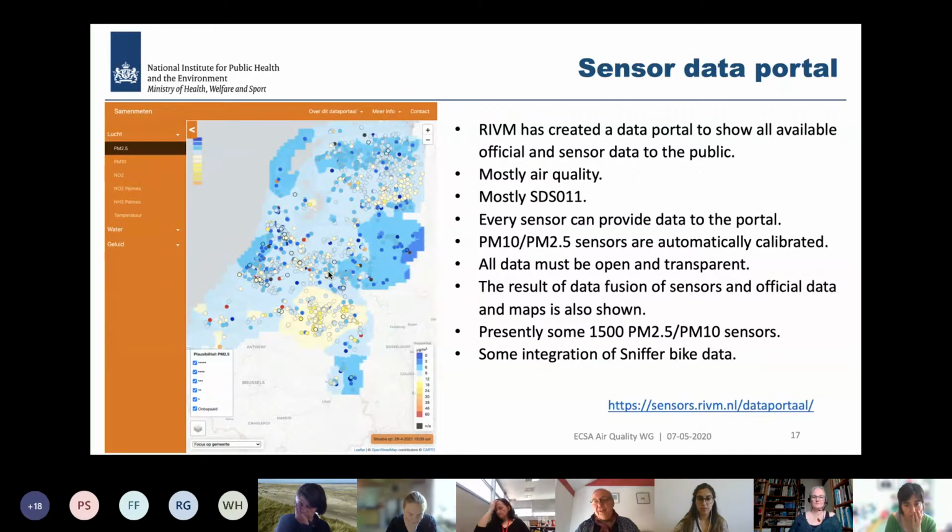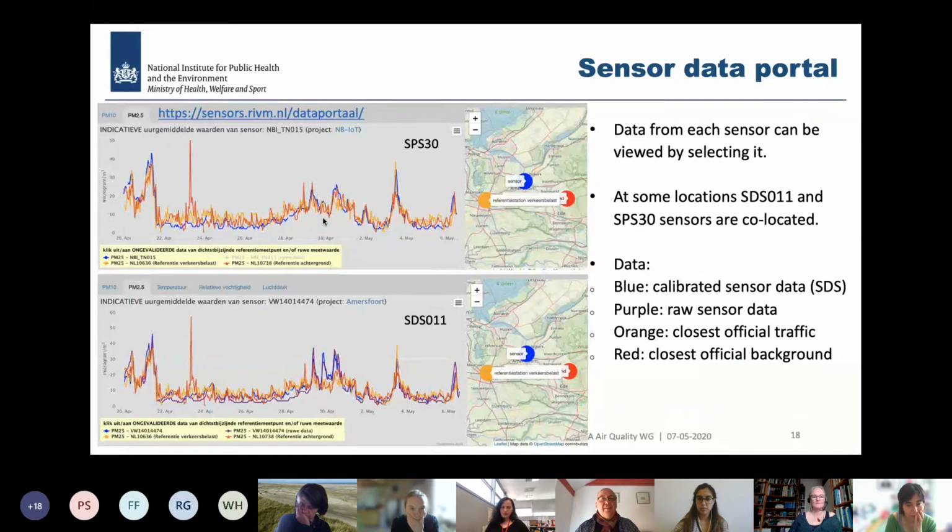If you want to have more information about individual sensors, then you can click on each of these dots. And these are two sensors. One is an SPS and one is an SDS, and they are located within 2 meters from each other in my own garden. So we can nicely compare the results. And the bottom one is the SDS, and the purple curve that you see here, which is slightly underestimating the data, is the raw data from the sensor. And the blue curve here is the calibrated data of the sensor.